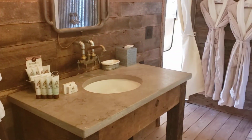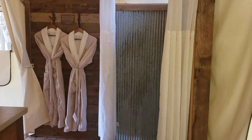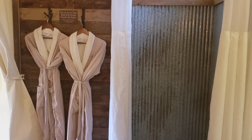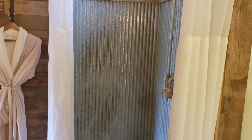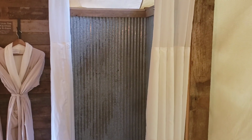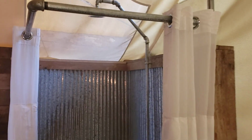And over here is the toilet room. And it is private with a sliding door. And then turning back around, get a better view of the bathroom. And then this is super cute. You get two of their wonderful robes. We give those as gifts a lot. They're just the softest ever. And then there's the little galvanized corrugated shower with the curtains that shut for privacy there.